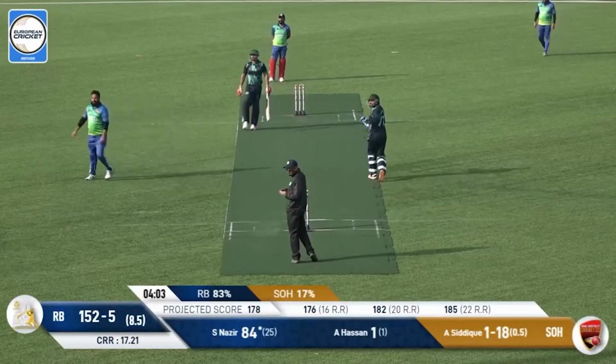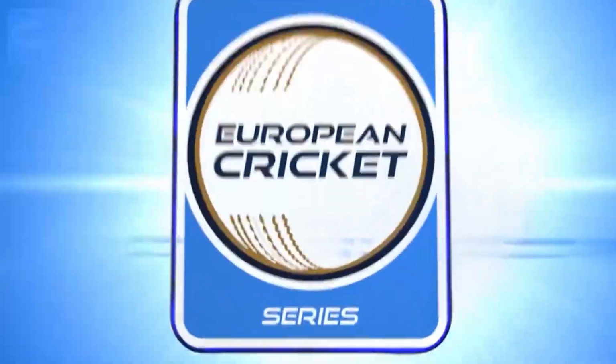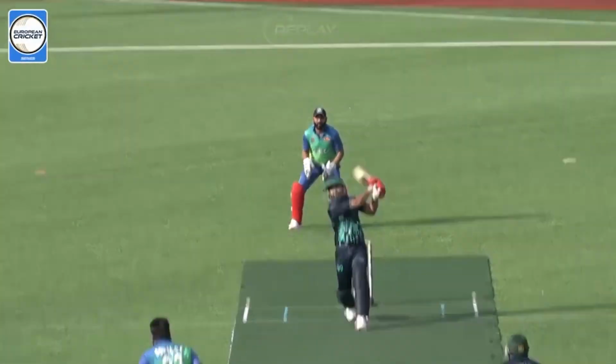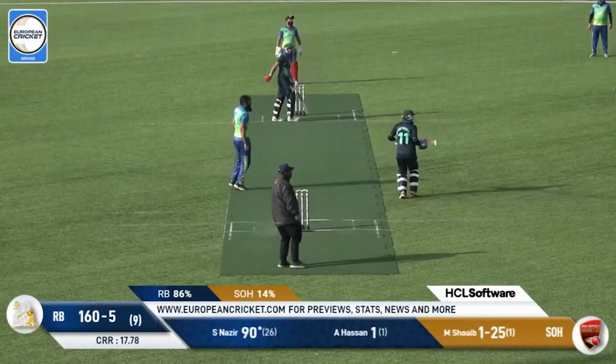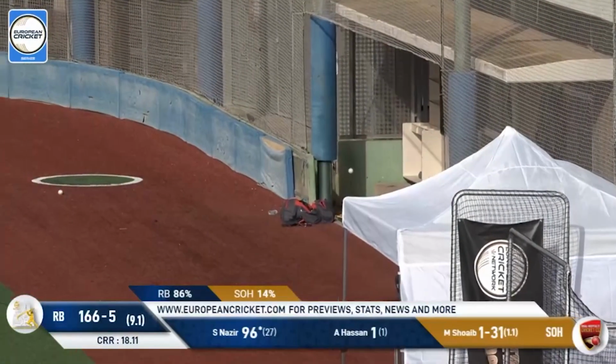Full toss in the air. Well, that's a 6. So far, it's going that way. That will take him into the 90s. So now he's relying on his partner, Ali Hassan, to play his part. Goes for it. It's high. It's mighty. It's 6. He moves to 96.